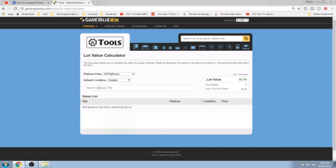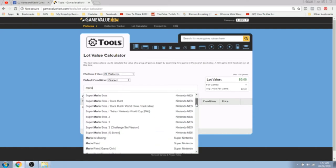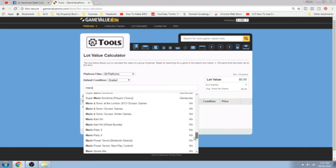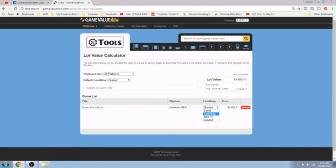And then also, what's nice about the Game Value Now version of this is the fact that you can have a max of 100 games. I'll show you here by, say, we'll look up Mario. And so it'll bring up all the common Mario searches, Nintendo NES, Super Nintendo, Nintendo 64, GameCube, etc. Just click on one, there's your graded, new, complete, switch it up, you can change your currency. I'm in Canada, so I want the Canadian value.